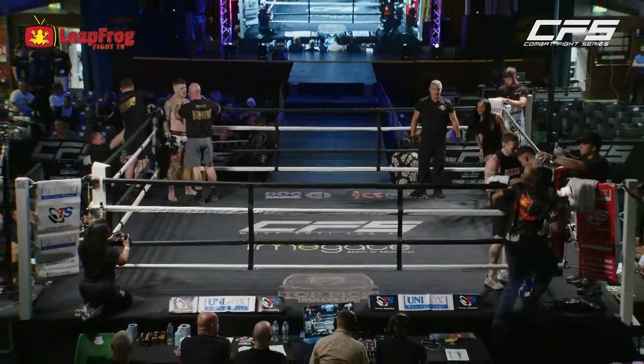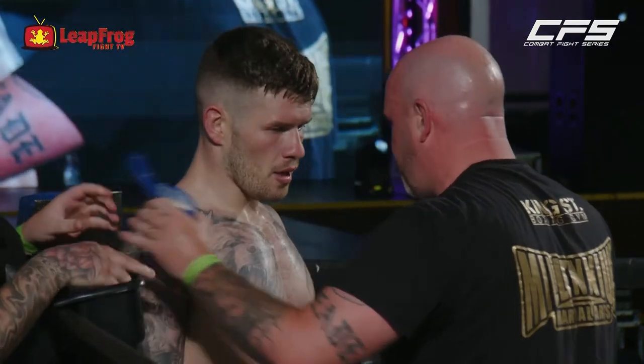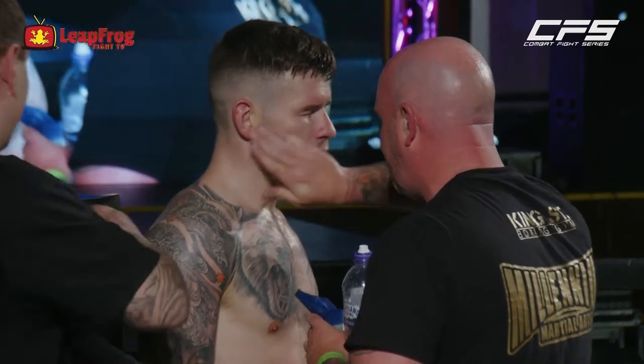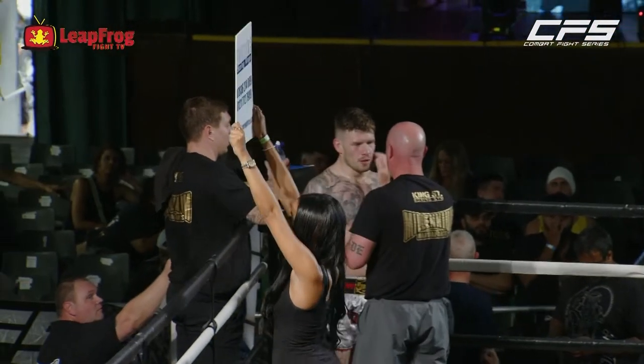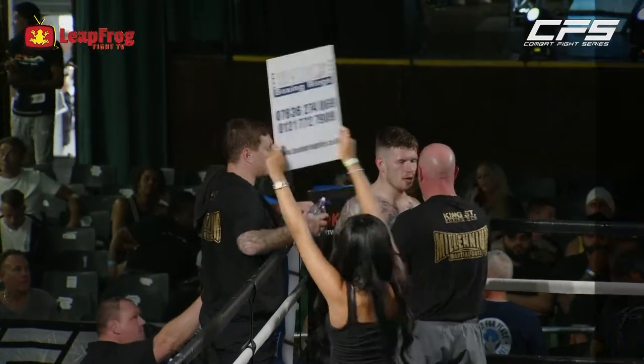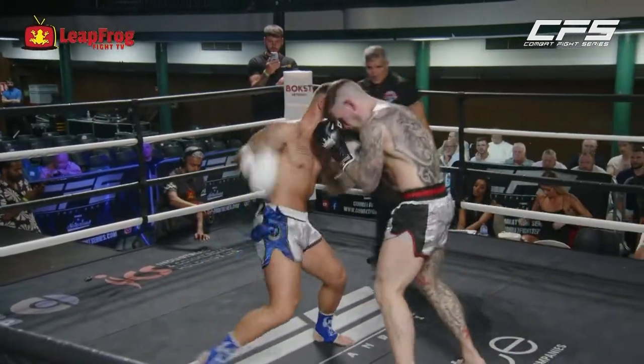They go back to the corners like neither of them have had a glove put on them. They're two very, very tough competitors, these two. Like I said, what these gents are throwing are bombs that would put a lot of people out to sleep with just one of them. Yes, these two are literally standing there like nothing's happened. And it just shows how high a level the fighters are here at the Combat Fight Series.